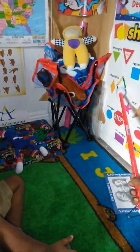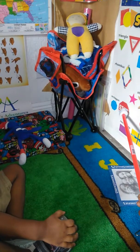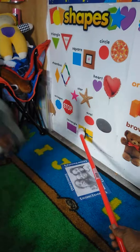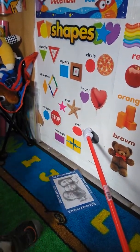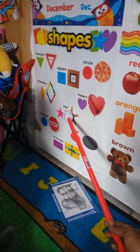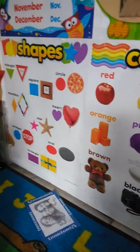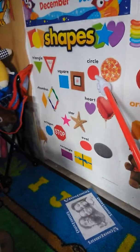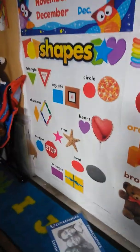What shape is this? Triangle. Say it again. Triangle. What shape is this? Rectangle. Oval. Star. What shape is this? Let's do our colors. What color is this?